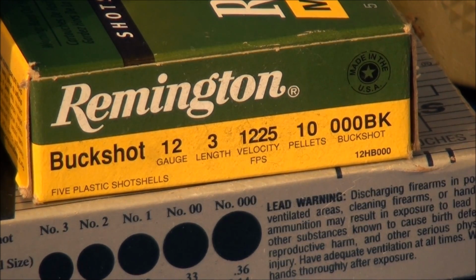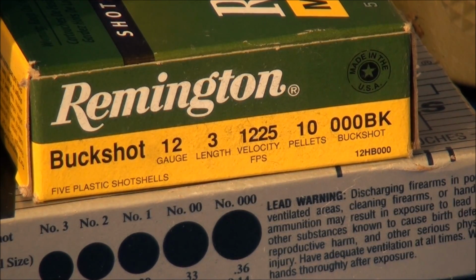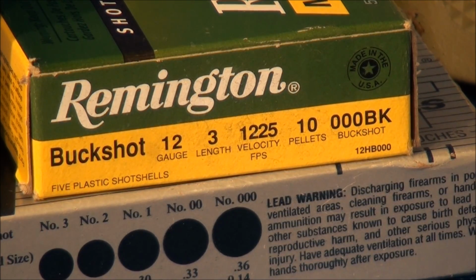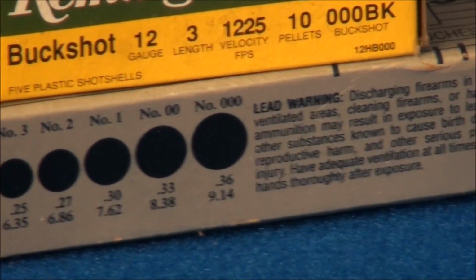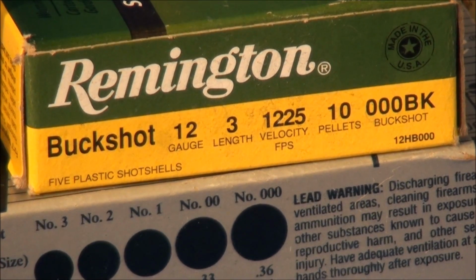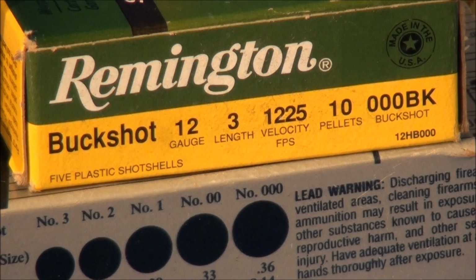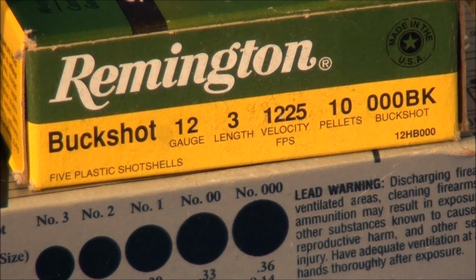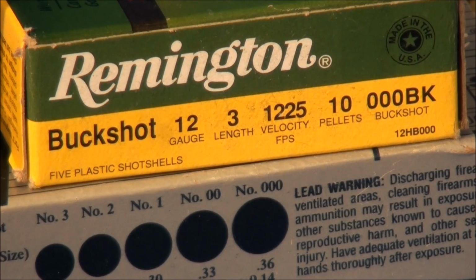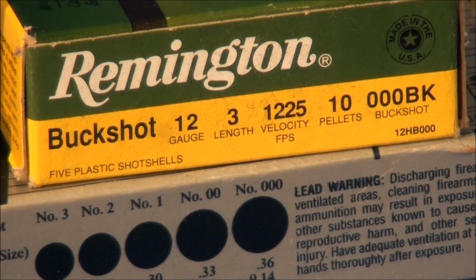Buckshot, 12 gauge, 3 inch, 1,225 feet per second with 10 pellets of triple-aught buck, and look at the size of the pellets. That's real size. So think about that for home protection. 10 pellets bigger than a 9mm blasting out with about 400 grains of gunpowder. Amazing, amazing firepower.